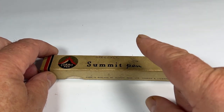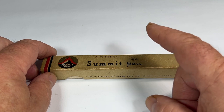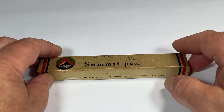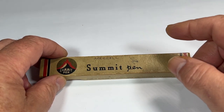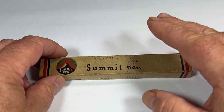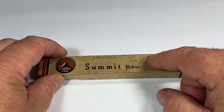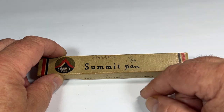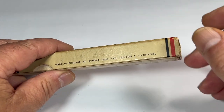Now, who are Summit pens? Very briefly, I'm going to read a brief history from the Summit Pen Company website. On their site, it says that it began with Lang and Company, Liscard in Liverpool, who were established around 1895. The first pen the company produced was the Queen, a black chased hard rubber eyedropper. Then Lang and Company Limited were established around 1899.